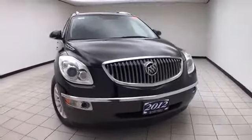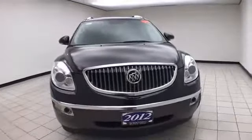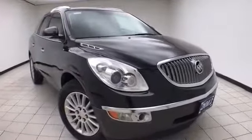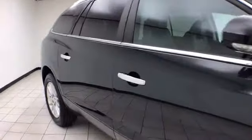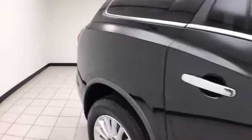Today's special is the 2012 Buick Enclave Leather Group All-Wheel Drive, stock number Z5501A. Only 55,000 miles on this local trade. Comes to us with a clean AutoCheck history report, carbon black metallic in color. The Enclave is a very safe vehicle. It's an Insurance Institute for Highway Safety top safety pick.